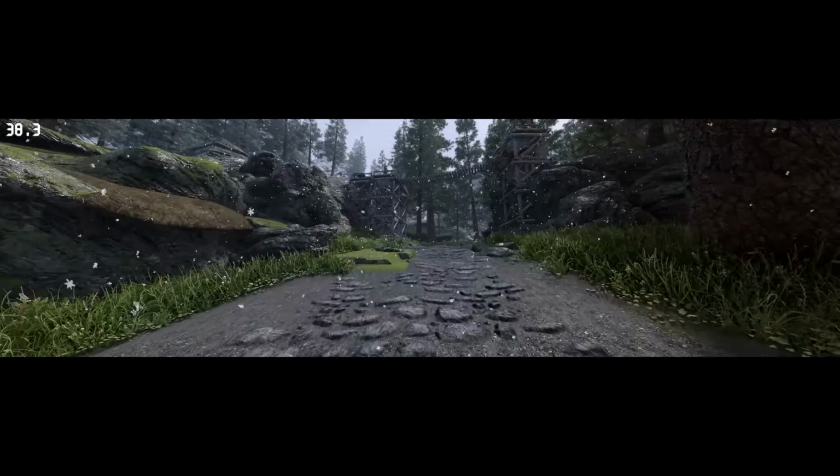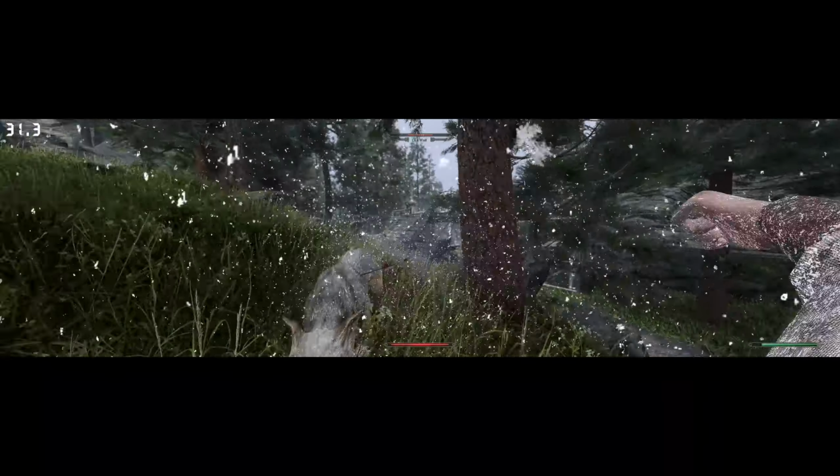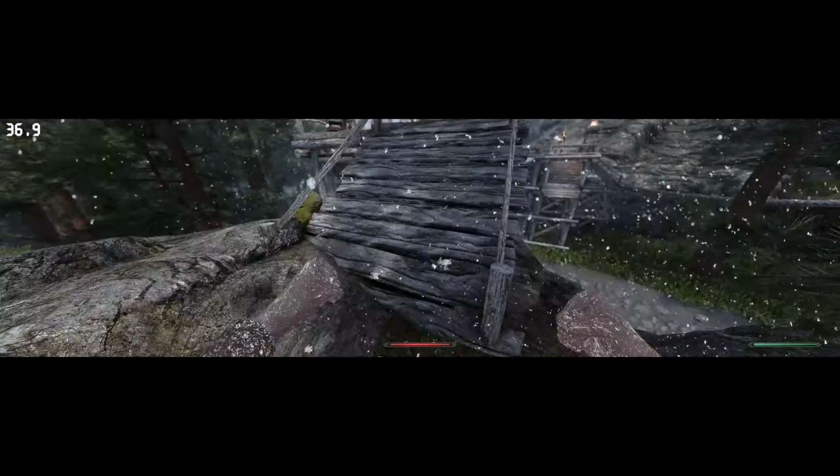Don't shoot. Let's see how combat is. I haven't really been doing combat. Yeah, we're getting 30 FPS right now.